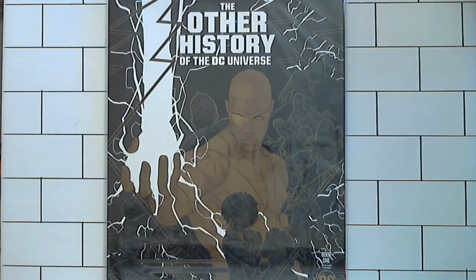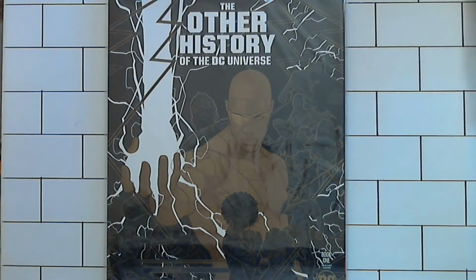Okay, traders, so here we go. We're going to start with our DC books for New Comic Book Day. We have the gold variant of the Other Side History of the DC Universe, issue number 1. This is a black labeled title. I believe a one-shot. This particular variant is right now trending about $10 to $15 on eBay.